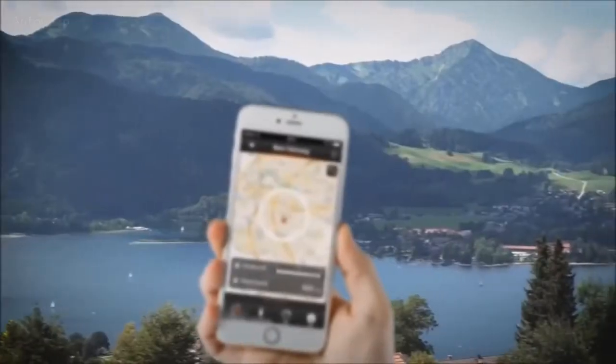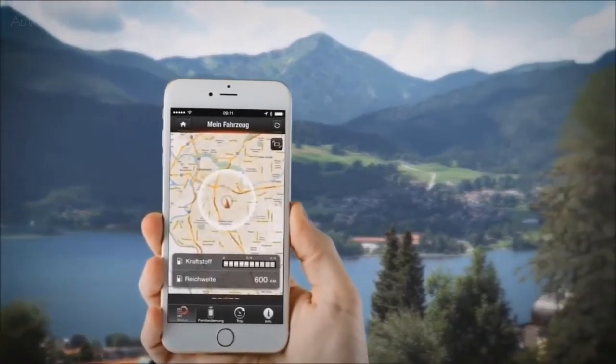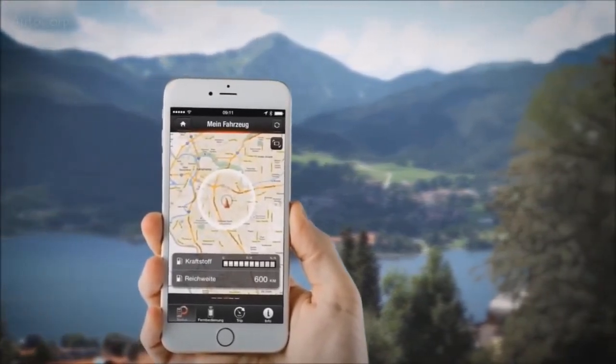Drivers can also check weather information, connect their iPhone directly to the vehicle and transfer apps from their iPhone. We also offer our own apps for managing vehicles remotely that enable drivers to call up information from the vehicle. We have Google Earth, 3D displays, and we've implemented the control philosophy from today's modern world.